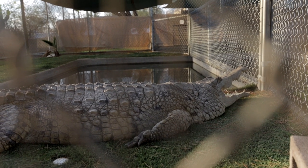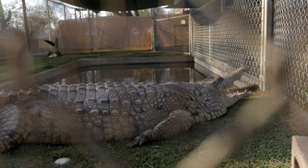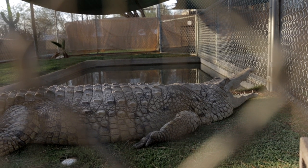This is my favorite species of crocodile. It'd be a real bummer to see him go. I got the whole little baby one time. It was incredible. Yeah, but there's something about these guys, dude. There's something magical. Maybe it's because of the Enya song. I don't know.